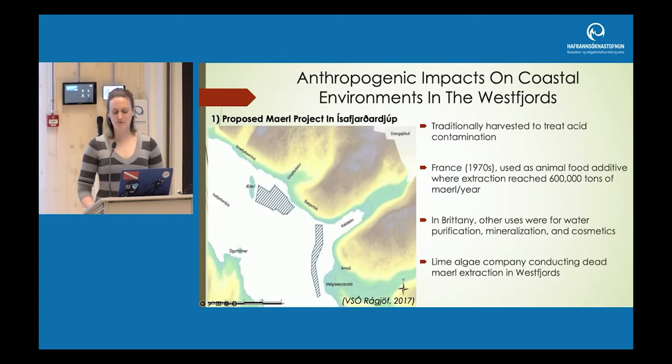I'm now going to go over a few examples of anthropogenic impact on coastal environments in the West Fjords. There are several, but just to give a couple examples. The first example is that there is an interest in dead maerl extraction. Maerl is considered a traditional harvesting in Europe as its skeleton is made of calcium carbonate, so chalk, and is used as a soil conditioner to treat acid contamination.